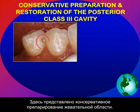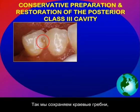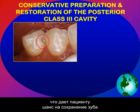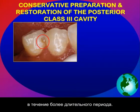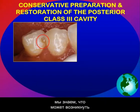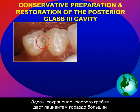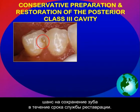Here we have a conservative preparation in the posterior region. We're treating a class 2 prep in a class 3 fashion. This way we maintain the marginal ridge, and it gives the patient the chance to keep the tooth for a longer period of time. Every time we go in and remove some more tooth structure, we know that we are down the road going to have a problem in terms of longevity. Here, maintaining the marginal ridge will give the patient a much better chance of keeping the tooth for a lifetime.